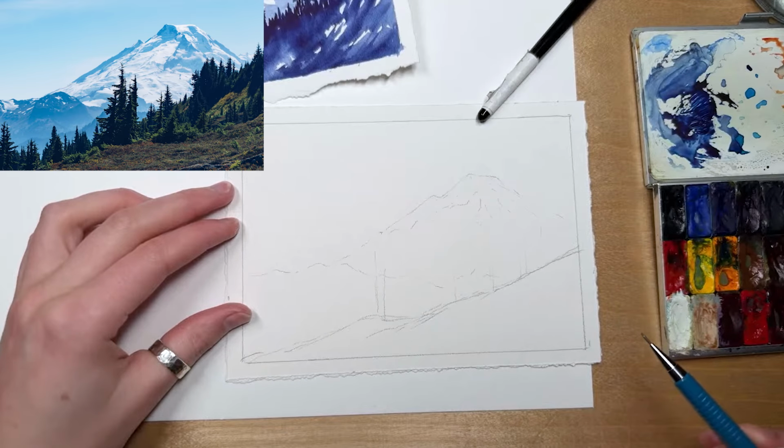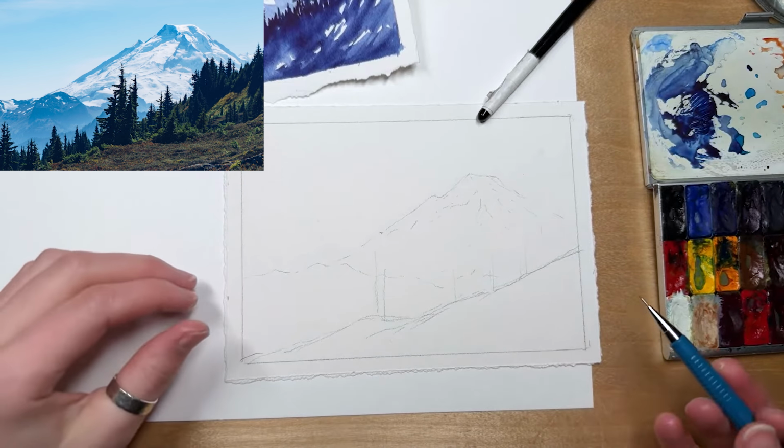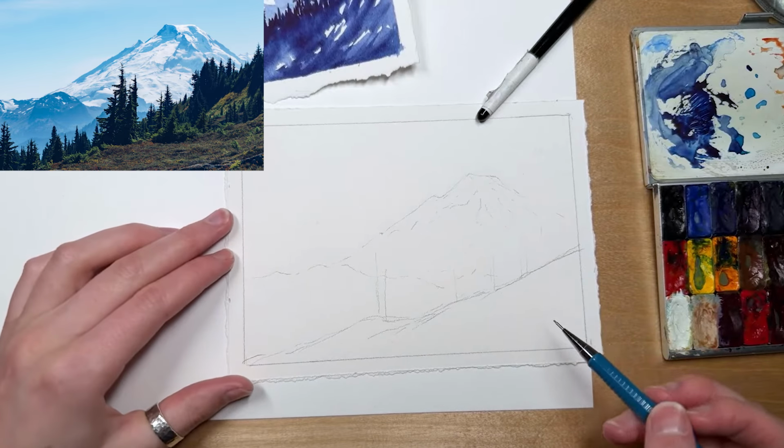At no point in this process am I trying to be 100% exact. I don't need to be. That's the fun thing about this, is that I'm compelled and interested in the overall story of this view and the mountain and the trees. So I don't need to have things be perfectly precise.